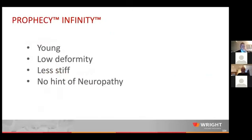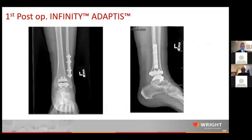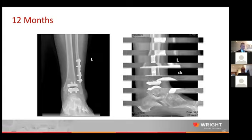So Prophecy Infinity: young, low deformity, less stiff, no hint of neuropathy. So a 63-year-old, youngish. Anyone who's close to my age is getting real young, post-traumatic, and used Infinity with Adaptis Technology and Prophecy. First post-op, and here it is at 1 year, doing great. No evidence of subsidence, loosening, and pain-free.